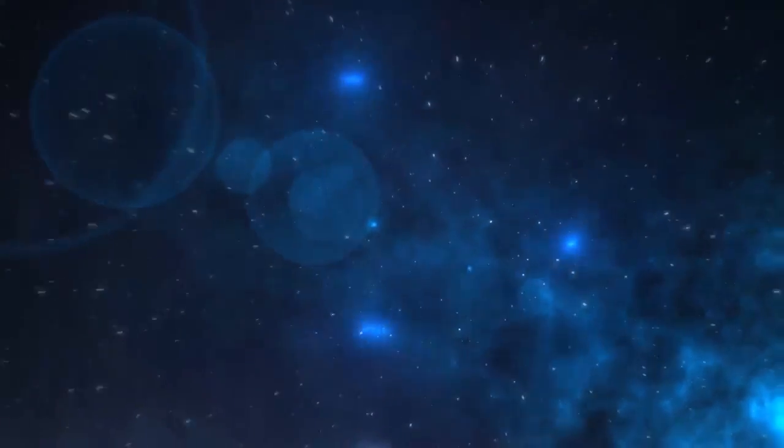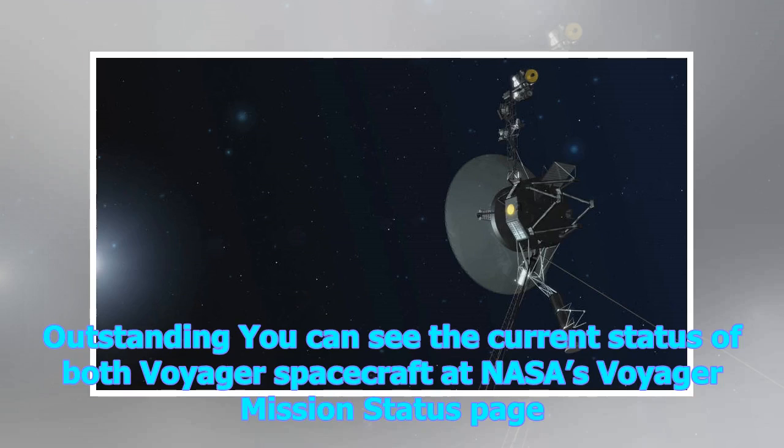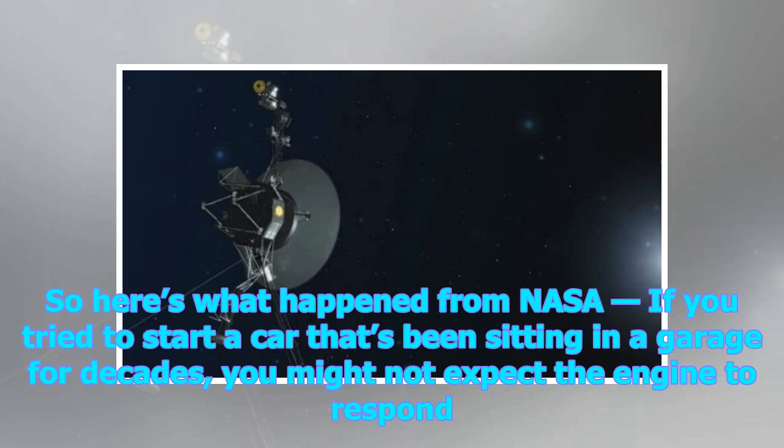After 37 years, the thrusters on Voyager 1 fired to adjust the spacecraft to keep the antennas in alignment. Outstanding. You can see the current status of both Voyager spacecraft at NASA's Voyager mission status page. I also like to check the status on Sky Live. So here's what happened, from NASA.